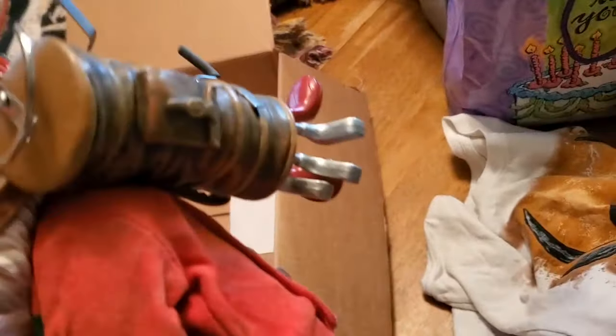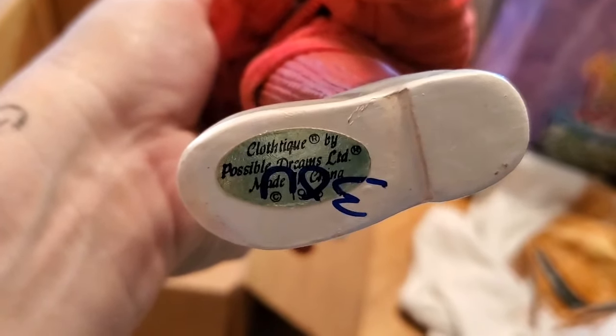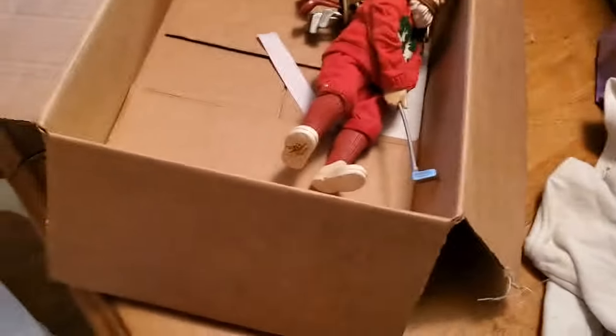And then this guy, I started watching for these because I actually got one in a Christmas lot, and he has his golf clubs here. Gotta straighten them up. So Clothique sells for about $20-$25. This one I paid $3. Might price a little higher. I think he's really cool with his little golf club there and his golf bag. So we will see. I need to use my air blower and blow him off.